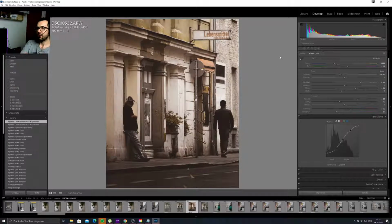Okay. I like the colors mostly, but what I don't like are my whites. I'm not happy with my whites in this shot. So let's see how I can change this by just pushing up the whites itself.